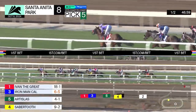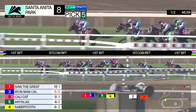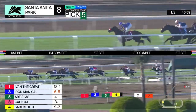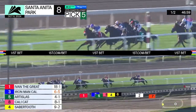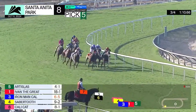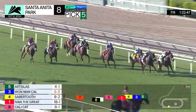Ivan the Great, the pacemaker. 2-length lead still, with Ironman Cal waiting his turn in second. Artislas, Cali Cat is in fourth. Then Sabertooth, Whitecap racing on the inside of R. Heisman. Still 2 back to Kale's Angel and Uncle Evco. There hasn't been much change. It's still Ivan the Great, Artislas with a beautiful ground-saving trip, and Ironman Cal on the outside is coming after them now. And Ironman Cal powers to the front, has to deal with Artislas, though.